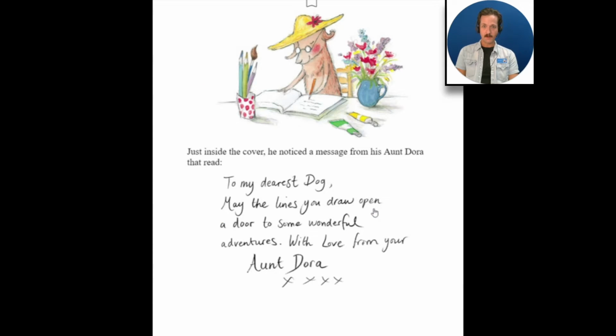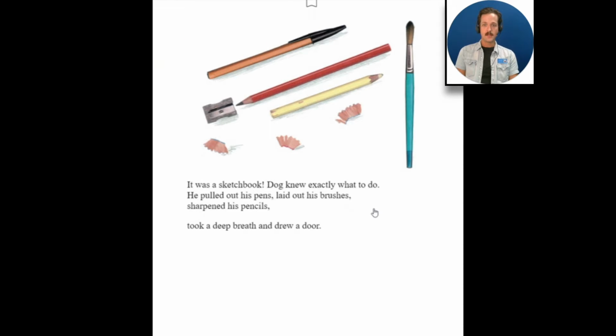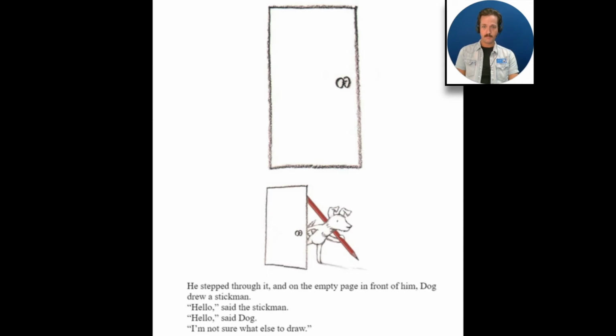Just inside the cover, he noticed a message from his Aunt Dora that read, To my dearest dog, may the lines you draw open a door to some wonderful adventures. With love from your Aunt Dora. And there's Aunt Dora right there writing that message. It was a sketchbook. Dog knew exactly what to do. He pulled out his pens, laid out his brushes, sharpened his pencils, took a deep breath, and drew a door. He stepped through it, and on the empty page in front of him, Dog drew a stick man.